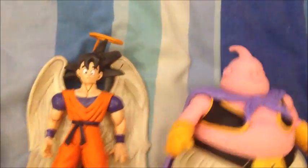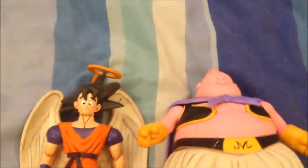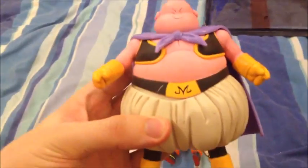I just remembered about these two. One of my exes borrowed two figures without asking me, and then when we were no longer together, she decided to give them back. This is actually really light. I think the Japanese one was really heavy. Can't remember. That's the American one.